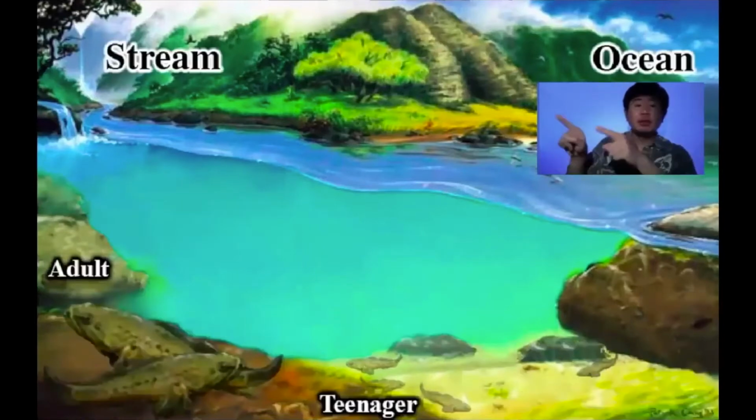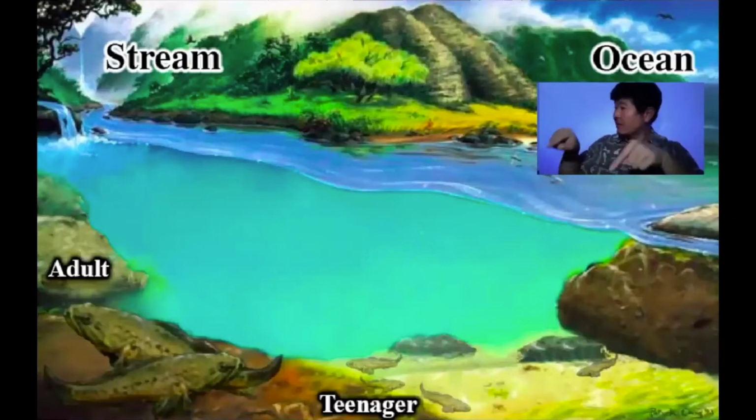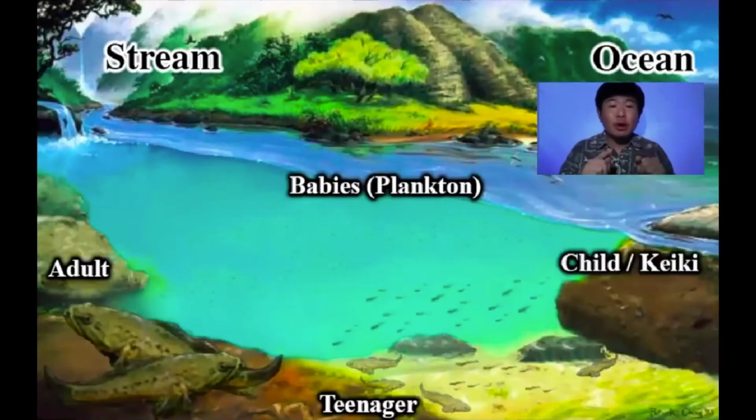Our Hawaiian stream animals, they don't only live in streams, they also live in the ocean too, but they do it at different parts of their lives. So the older animals live in streams, in fresh water. We can see some adults and some teenagers down here. When they're old enough to have babies, they will lay eggs, just like how many fish do, and those eggs will hatch into babies and become something called plankton, these teeny tiny animals floating around in the ocean. They will do this for many months at a time, and that's a really long time to be floating around in the ocean being so small, but they will come back to fresh water when they're about your age, maybe when they're children or when they're keiki, and they will go up the stream, up into the mountains.